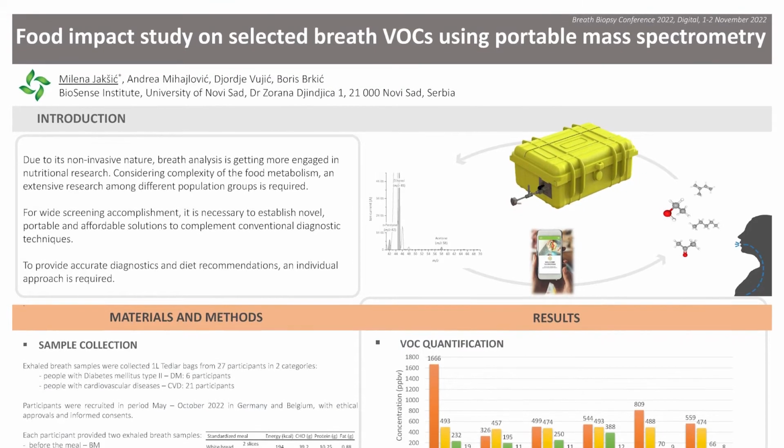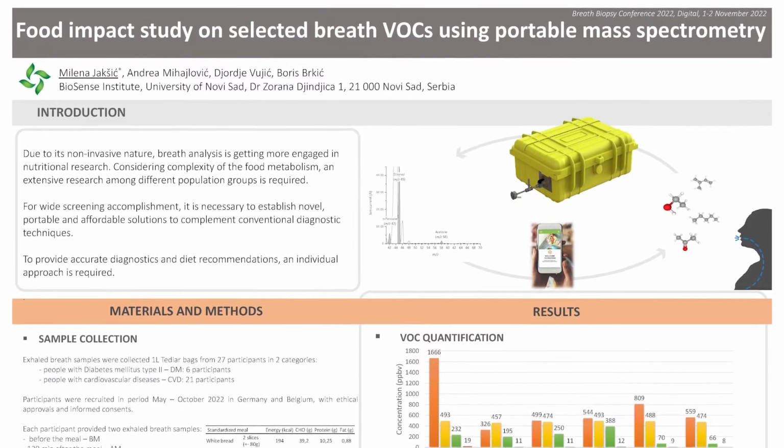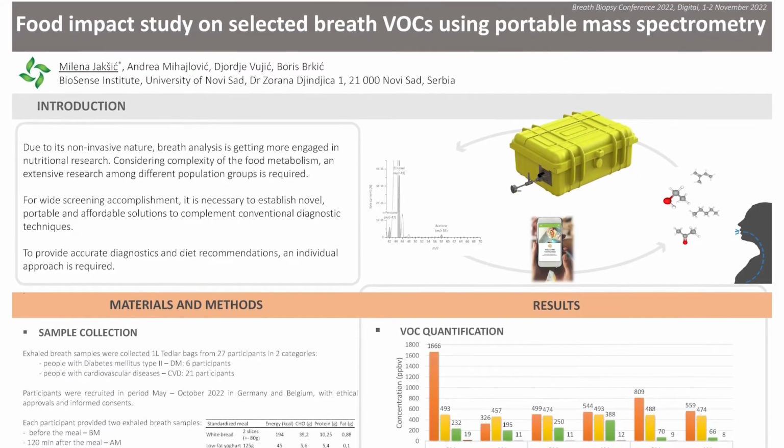Milena Jakšić from Biosense Institute in Serbia, and I will present a study about the food impact on breath VOCs using portable mass spectrometry.